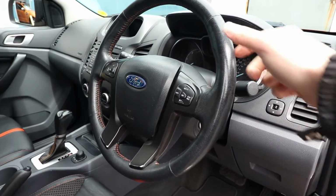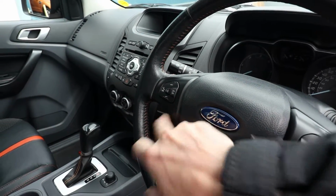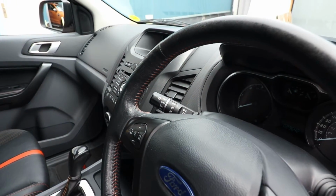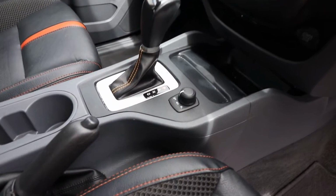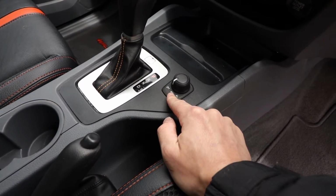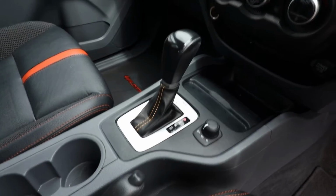You've got the multi-functioning steering wheel. On the right hand side here, this is where you've got your cruise control. On the left hand side, this is where you can control the phone and also the volume for the radio. We've got the auto activated lights there on the left hand side. This is where you can, for off-roading, you've got the two-wheel drive high range, four-wheel drive high range and four-wheel drive low range. Of course, the automatic gearbox as mentioned.